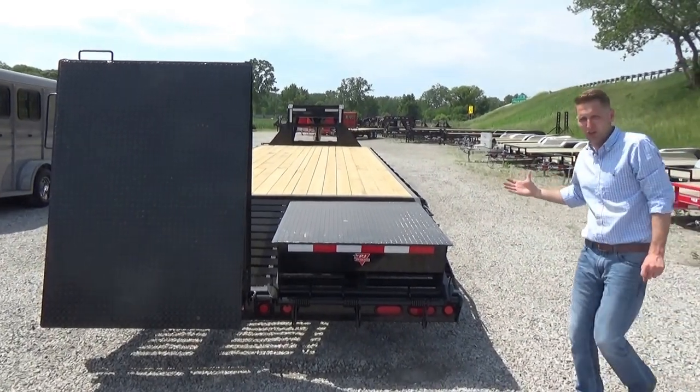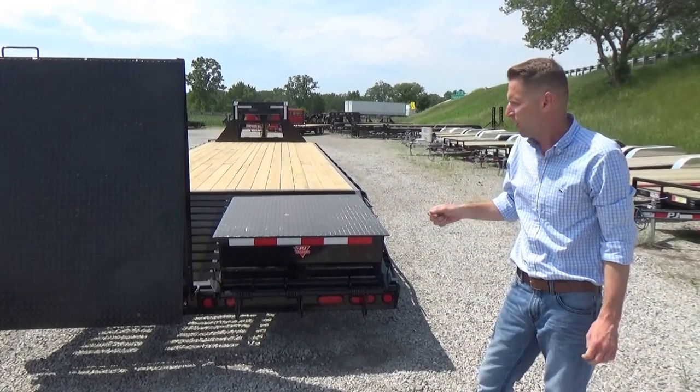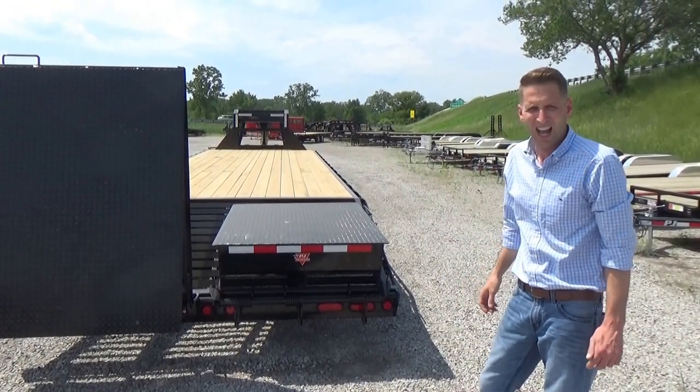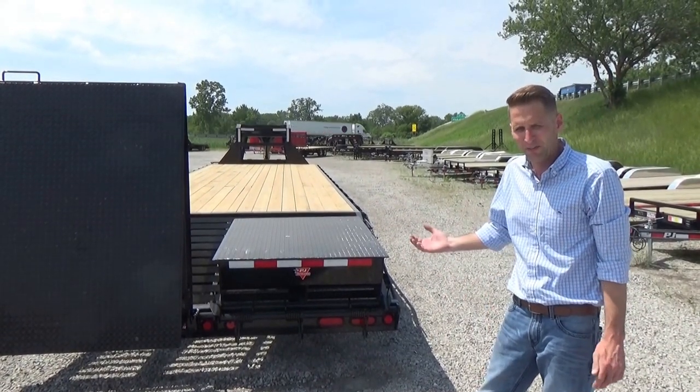Again, this is a 32-foot 2017 PJ trailer with the monster ramps. Give us a call. We can go over anything else on it, price, inventory.